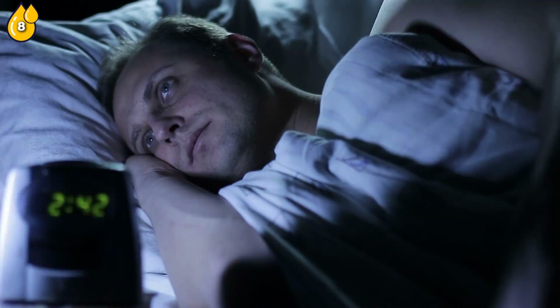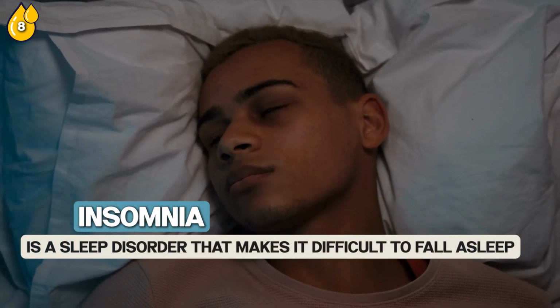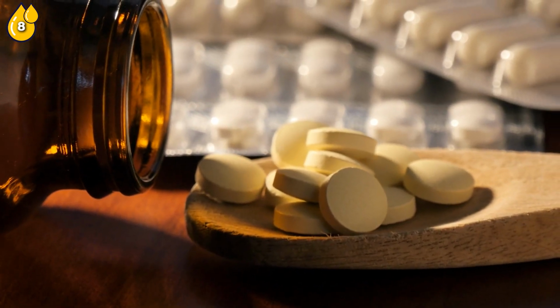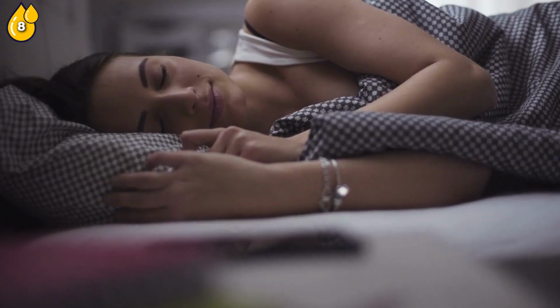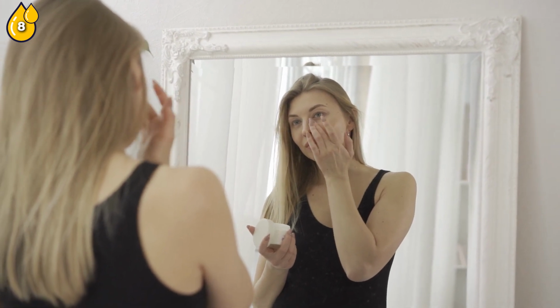If you experience difficulty sleeping, take this as an eye-opener. Insomnia is a sleep disorder that makes it difficult to fall asleep. Instead of taking harmful and sometimes habit-forming medication to help your insomnia, you can rub castor oil along your eyelids before going to bed. Your body absorbs the oil and promotes healthy circulation, helping you become more relaxed and inducing sleep much faster. Many people have had good results using this process.